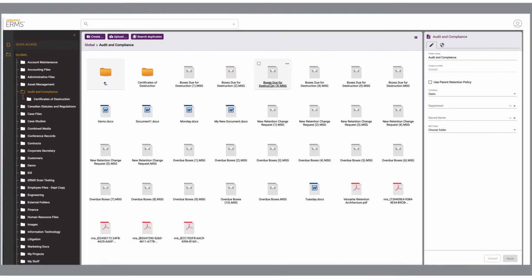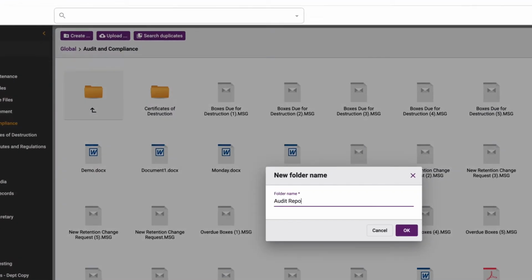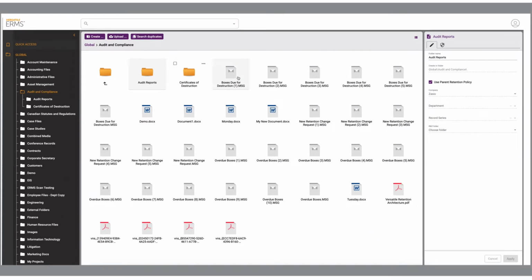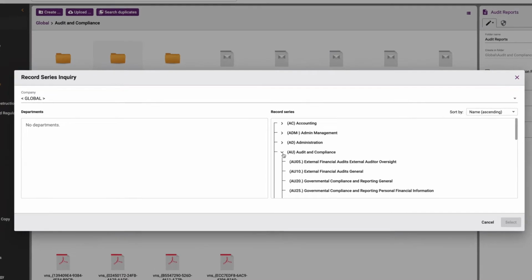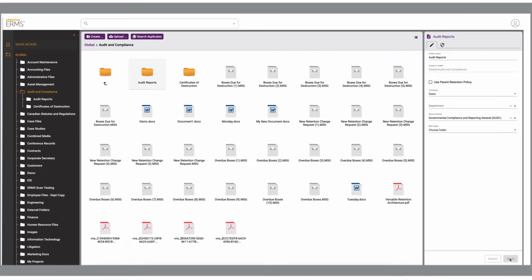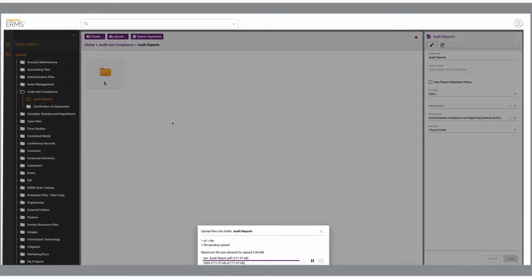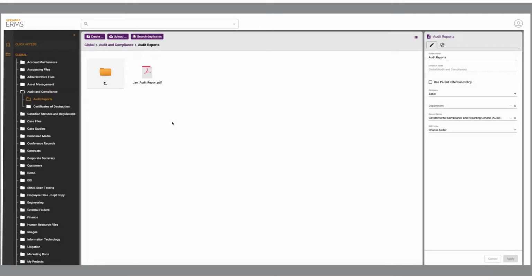Within ERMS, you can create folders and subfolders with metadata and retention rules assigned to each folder. The same retention rules already defined in Versatile Retention, or those configured for paper records in Versatile Enterprise. From there, users simply drag and drop their files into these folders. And the retention rules and metadata are automatically applied, requiring no additional work or tagging from employees.